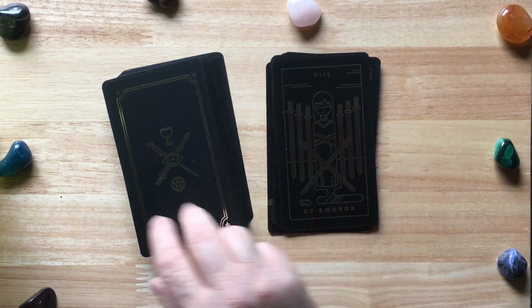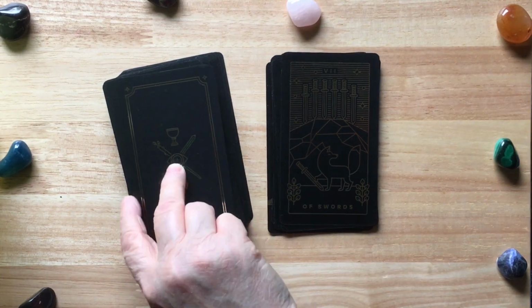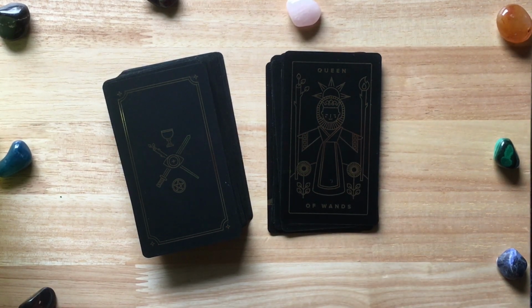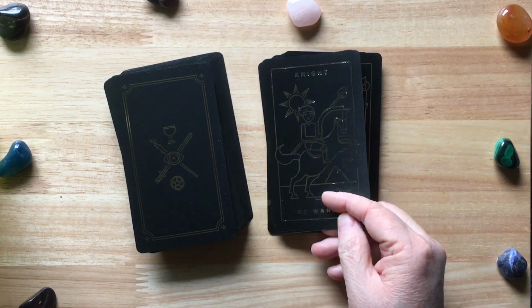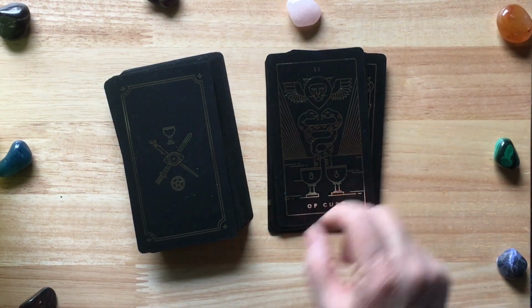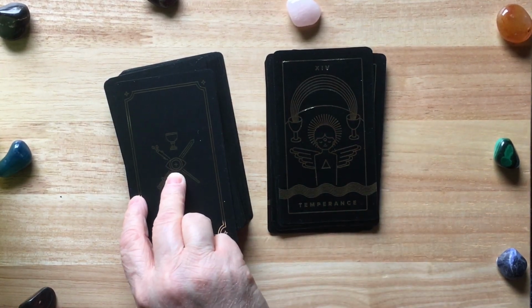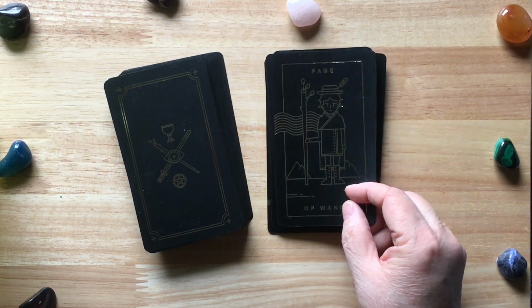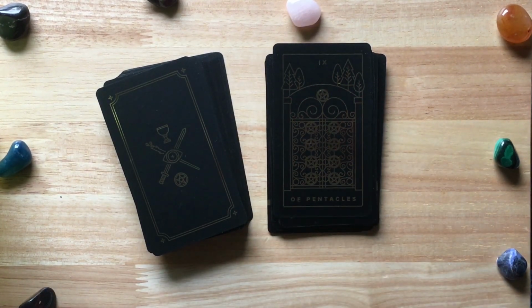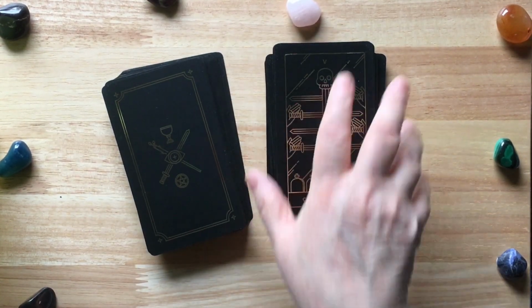I like the two-tone, the gold and the black. But again, I have two other decks that are black and white. And I actually got rid of another black and white deck before. But you know what? It's a good deck all around. The imagery is a little bit simple, a downgrade is not the exact word, but simplified, I guess, would be the right word, where you have the essentials and no extra. So.